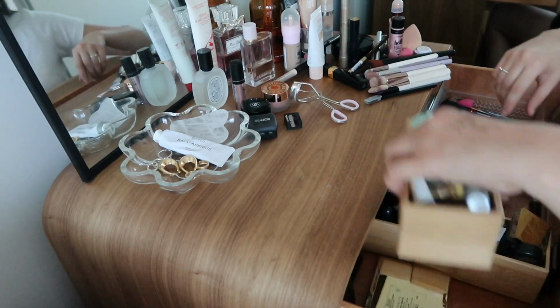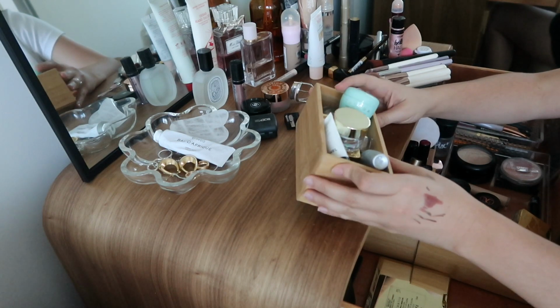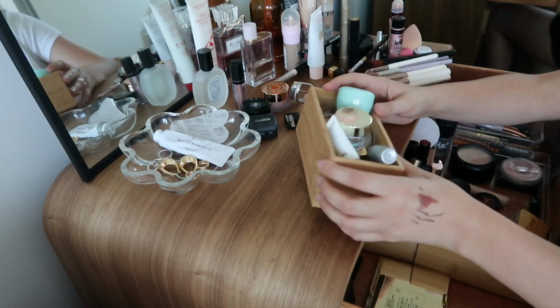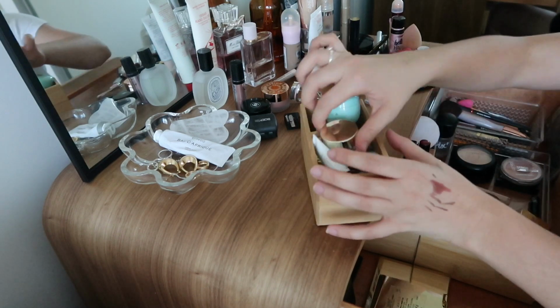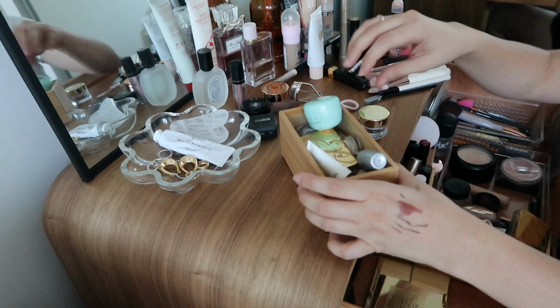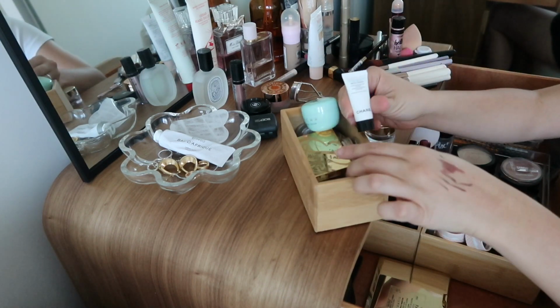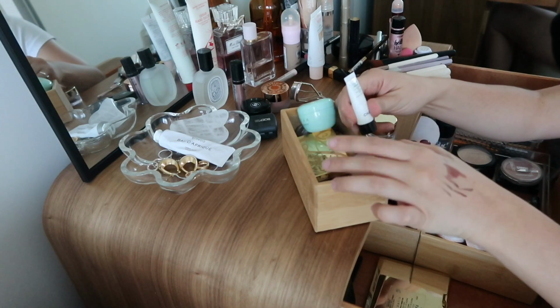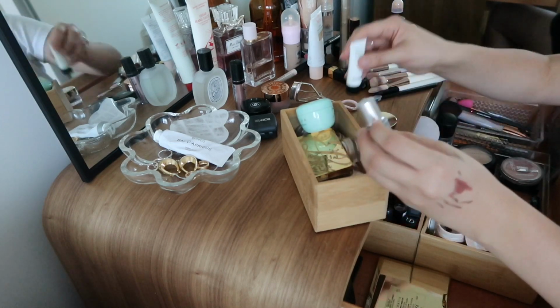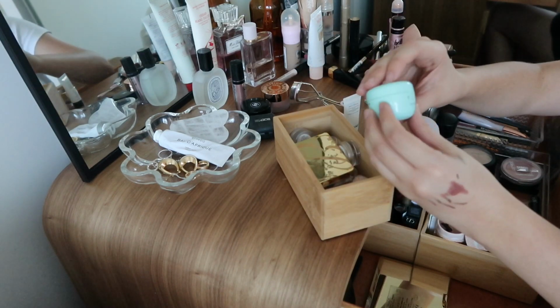Next, I'll probably go through this container, which is kind of like a mini skincare box. So I'm going to go through this. This is like an everyday day cream, so I think this can go in a different box. This is a micro serum from Chanel. I guess this is good for makeup as well, so I'll leave that in there. I've got an eye cream.